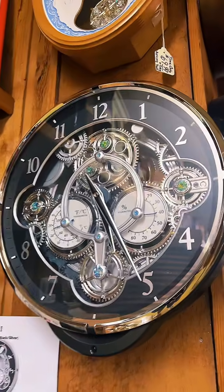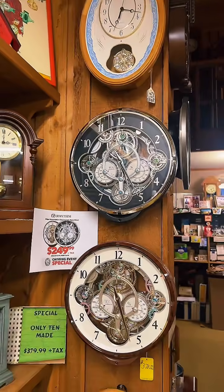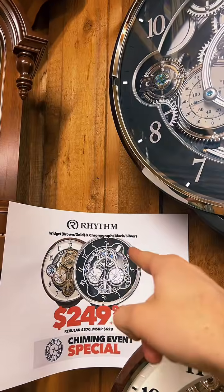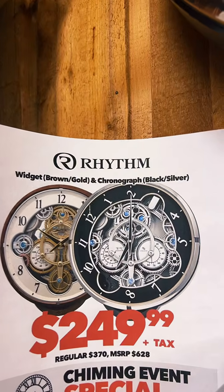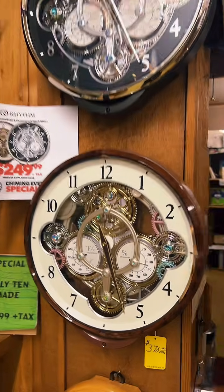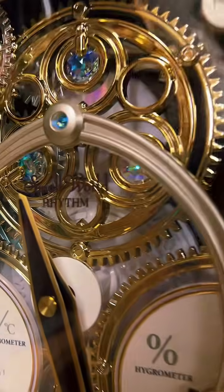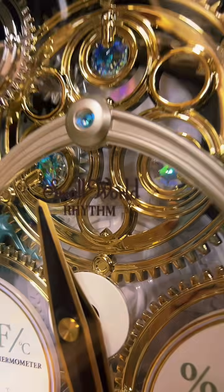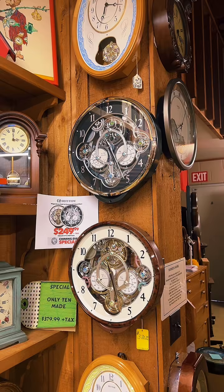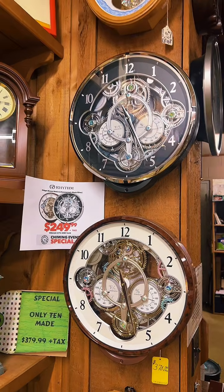I mean, just look at that. Come on, tell me that is not cool. This is the chronograph, black, silver, and the other one is widget, Rhythm clocks, R-H-Y-T-H-M. But yeah. Love them. There are some different colors too, but these are the two they have here at Champs.